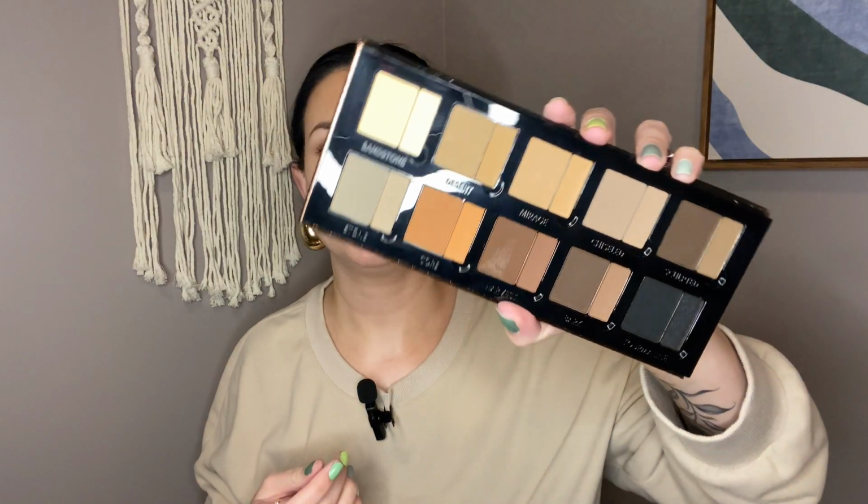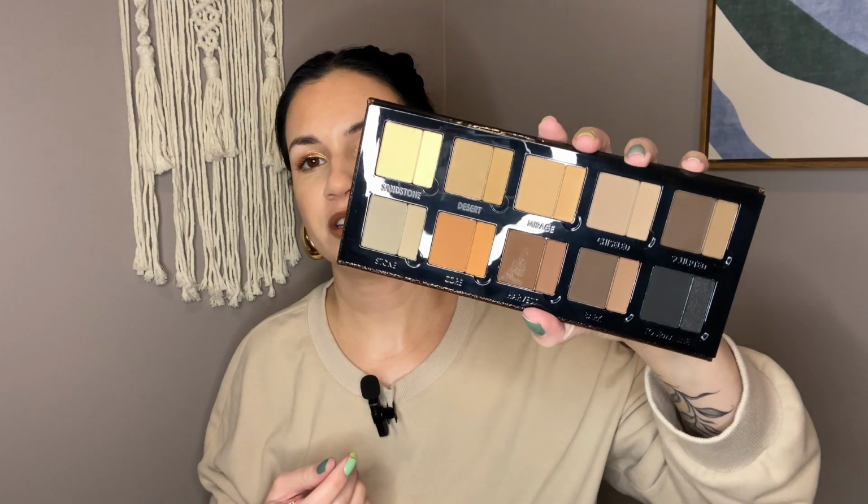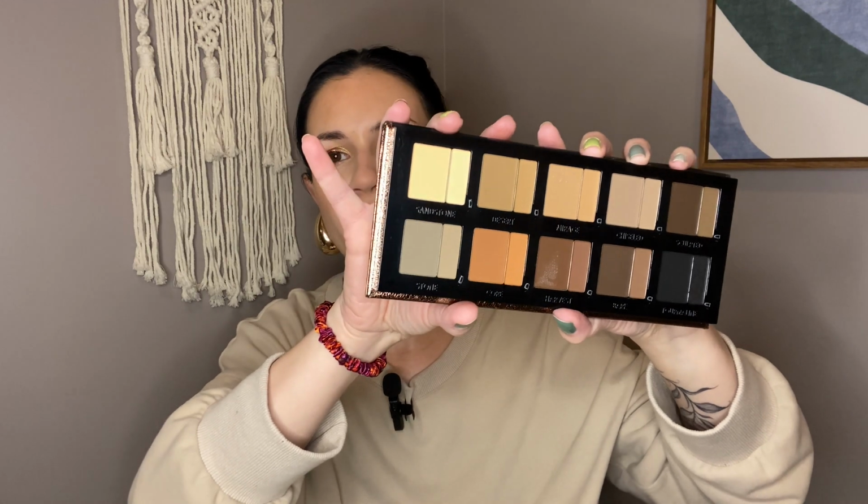Okay, hold on. All right, here it is. This has been out for a while. You've seen it before. Basically, what I've seen from other people is that this can be used as eyeshadow, eyeliner, brows. It's supposed to be kind of multi-use. And it looks like these pop out and they're magnetic too, from what I can tell.